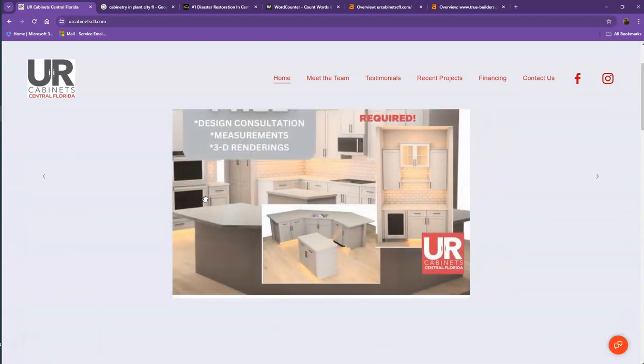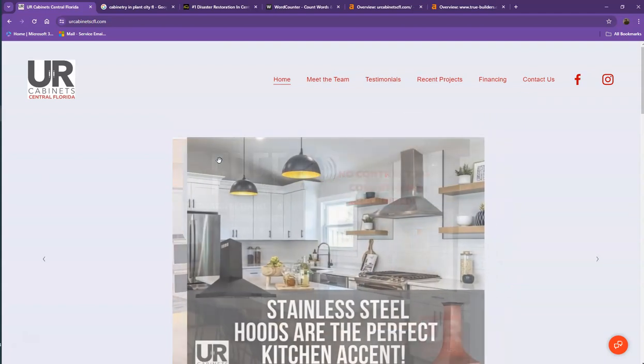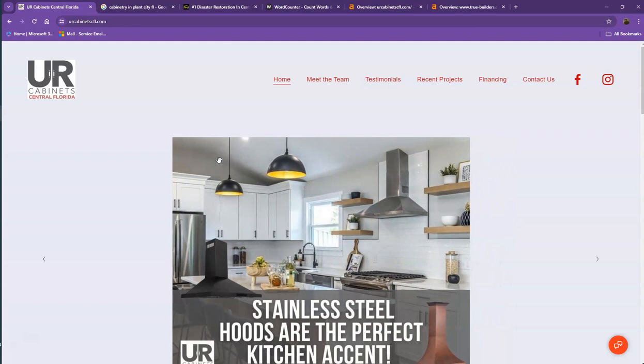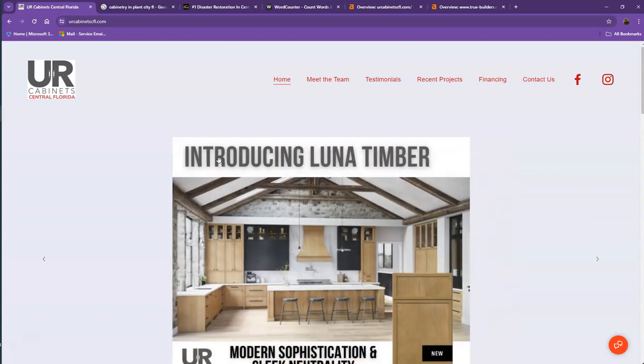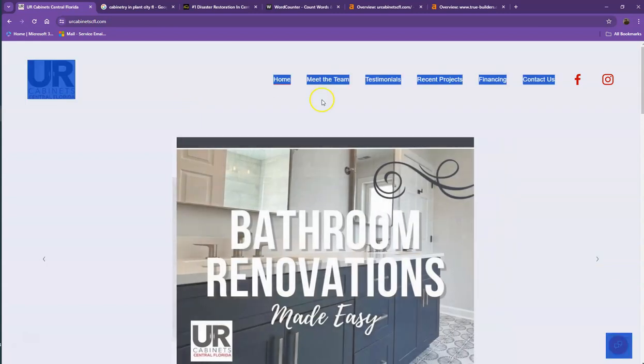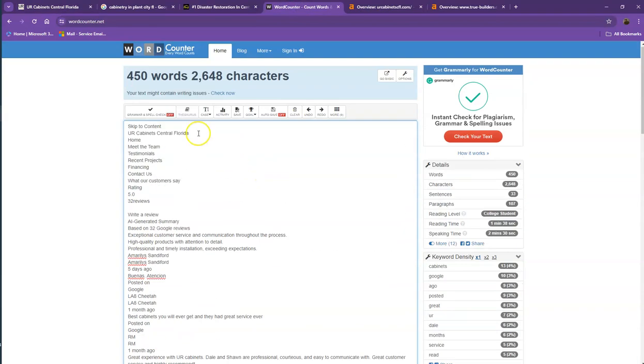One thing I can tell right off the bat is that Google loves content. Google actually would like to see a minimum of 1,500 words on a homepage. And in addition to this, the more content you have, the more you look like an expert in Google's eyes. So of course, if you want to beat out the competition, you'd want to have 1,500 words or more. So let's go ahead and do a quick count just for us to see how many words you have on your homepage. So currently you have 450 words, which is quite behind, but a good number.